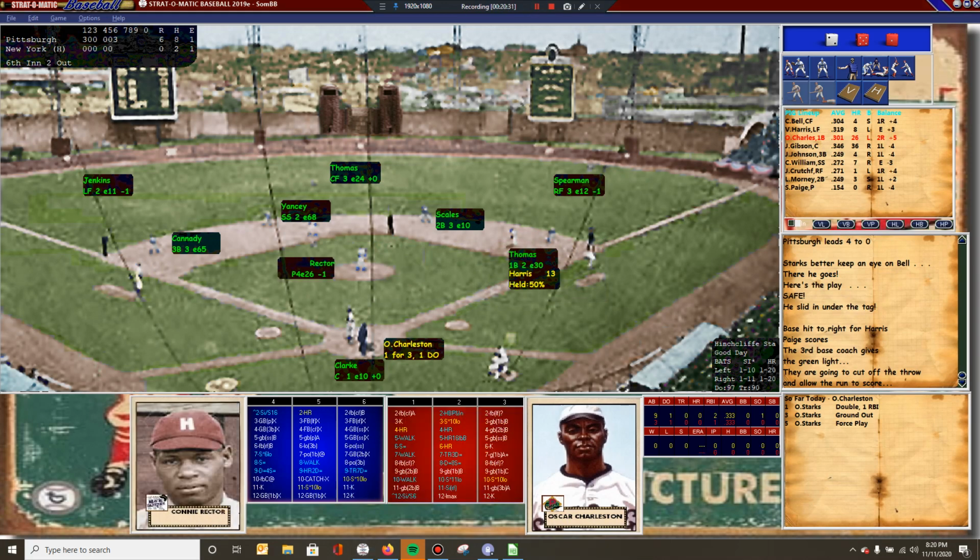New pitcher for the Black Yankees is Connie Rector. Rector's got Charleston. He's just got to get one here in the sixth. He's got to get Charleston. 6-0 Crawfords. Peanuts, here comes the pitch. Get your peanuts here.